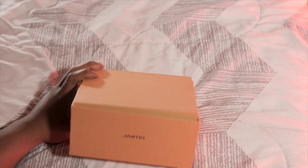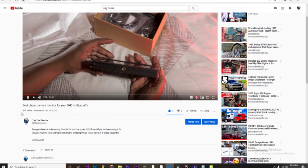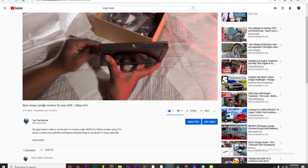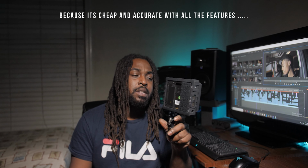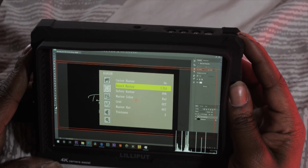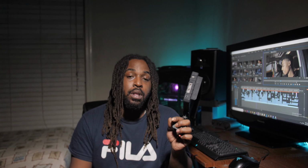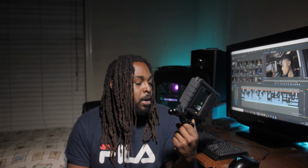I've already done the review for this monitor. You can click the link here. You'll see everything it does, but it's pretty much perfect for a GH5. I wouldn't really look into any other monitor besides the Atomos because this monitor is so cheap. The color is pretty good. You can definitely reference off of it. It has all the features you need, crop bars, all that stuff. You know, you can put LUTs in the GH5, so that doesn't really matter.